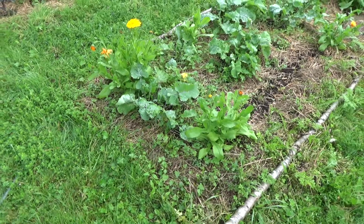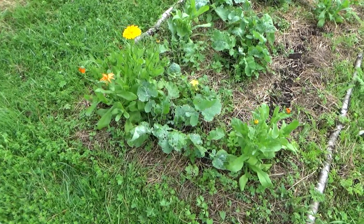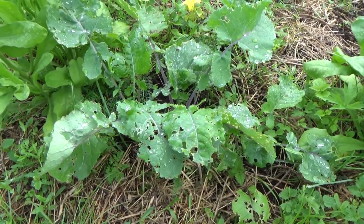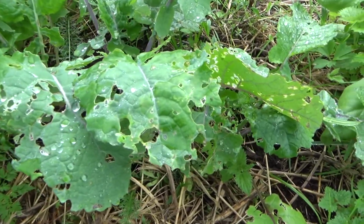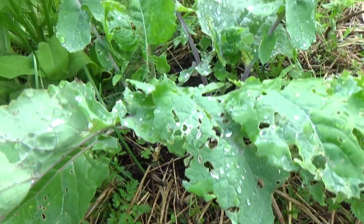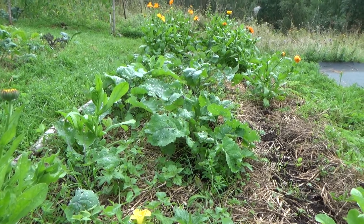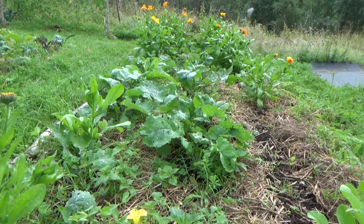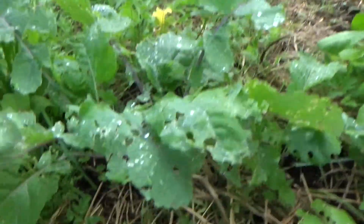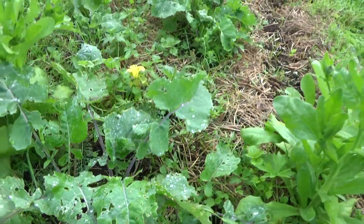So what I did instead was I exchanged the squash for rutabagas. And there's something around here that really likes those. Those have been eaten like crazy. So whether they grow or not is kind of a question to me. I mean, they're still going. They haven't been demolished. So maybe they'll still be productive. I don't even know what to expect. I'm not sure if I've had a rutabaga before, but it seemed like something that would like it here, so I thought I'd try it.